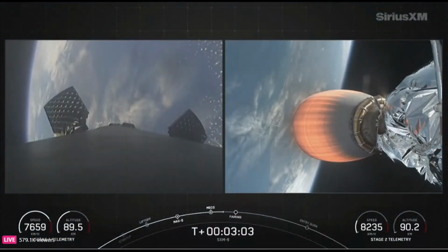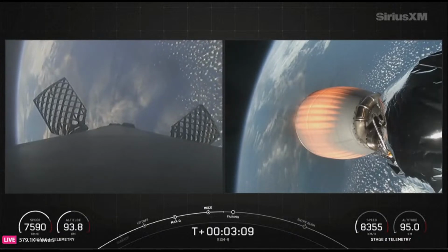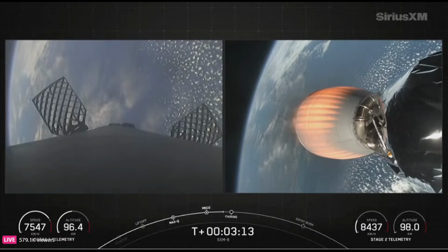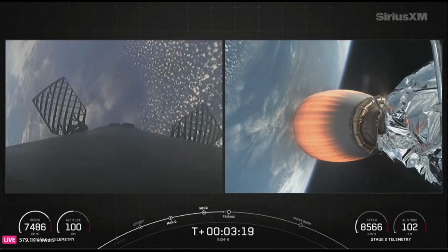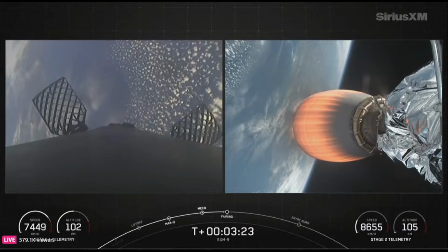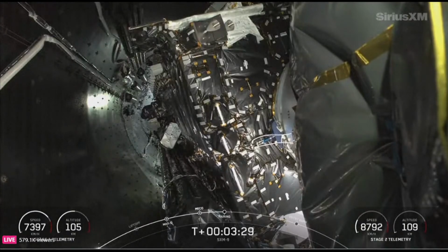Meanwhile, the first stage you can now see on the left side of your screen is going to flip its orientation in preparation to re-enter the Earth's atmosphere in an attempted landing on our drone ship out in the Atlantic Ocean. So as you can see with the MVAC engine lit on the right side of your screen, we're now accelerating our way into orbit. First stage on the left side of your screen is in a coast phase.